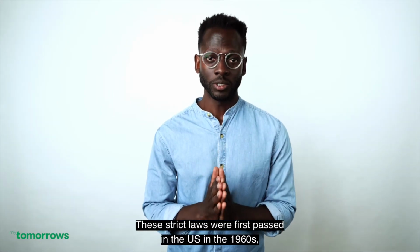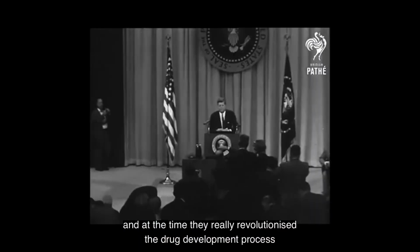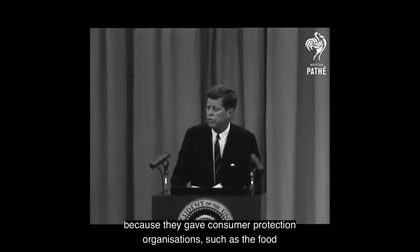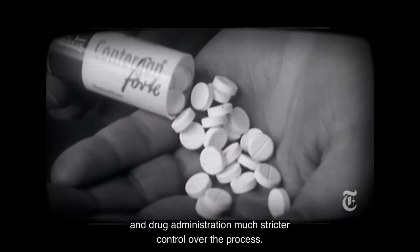These strict laws were first passed in the US in the 1960s. And at the time, they really revolutionized the drug development process because they gave consumer protection organizations such as the Food and Drug Administration much stricter control over the process.